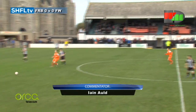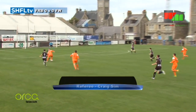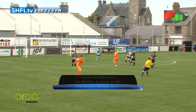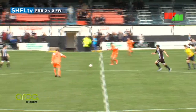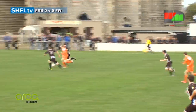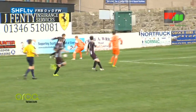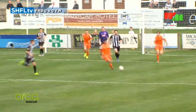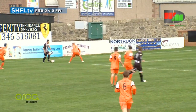Well, Callum McLean takes his side to Fraserburgh this afternoon, looking for their first win of the campaign. 2 draws so far for the Fort. They did lose 9-0 here last season. They'll be hoping for a bit better this afternoon. Nicholas Stein trying to get things going early on for the visitors. Here's Graham Johnston. Whips in the cross. It's come back off the crossbar. And Richard Munro in the Fort goal is a relieved man.